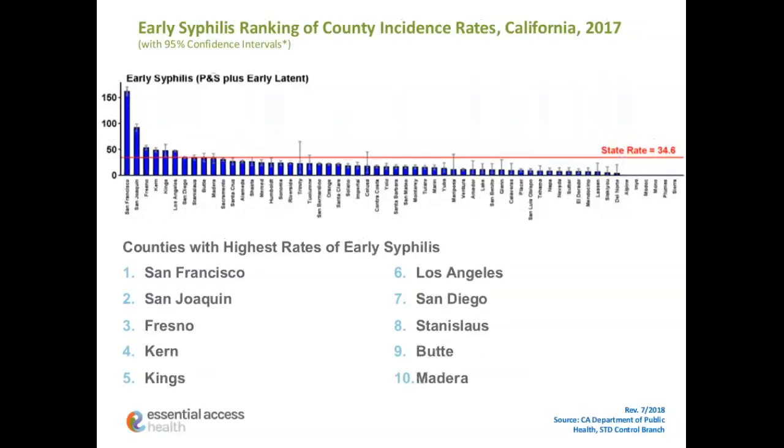And then for early syphilis ranking, here we have the top five counties: San Francisco County, San Joaquin, Fresno County, Kern County, and Kings County. This is just to give you a picture of what might be going on in your county, how that compares to other regions throughout the state, and to say that STDs are not something that only happens in one part of the state, but something that's relevant everywhere. Especially when working with adolescents as a population who may be at higher risk for STDs, it's important to keep in consideration.